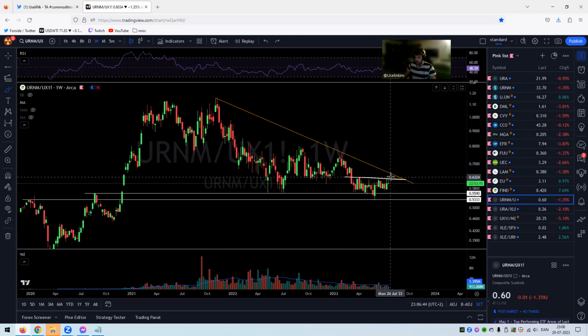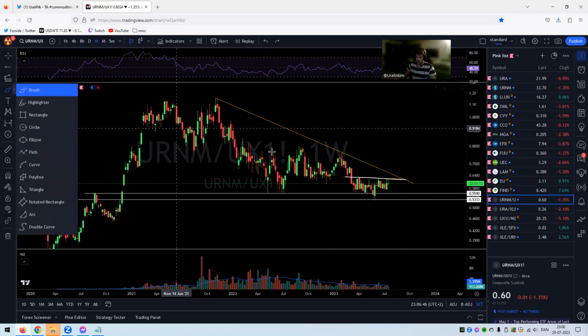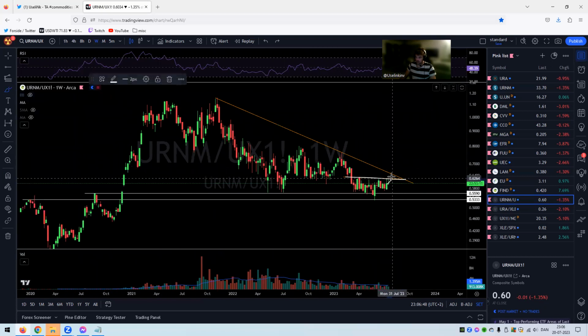We need to break above here. And when we do, that's where you will see all the miners go ballistic, breaking out, and so on. We might have a third touch, retrace, and then we go, but still, it really wants to go here.